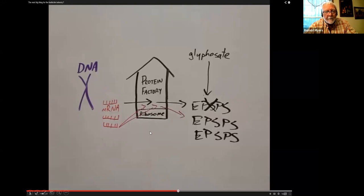Now, what happens if the plant produces more of the messenger RNA, an overabundance of EPSPS enzyme? Essentially, that's what we genetically bred soybeans to do. They produce so much EPSPS enzyme that no matter how much glyphosate we put in there, we can't bind it all. And so photosynthesis still continues.